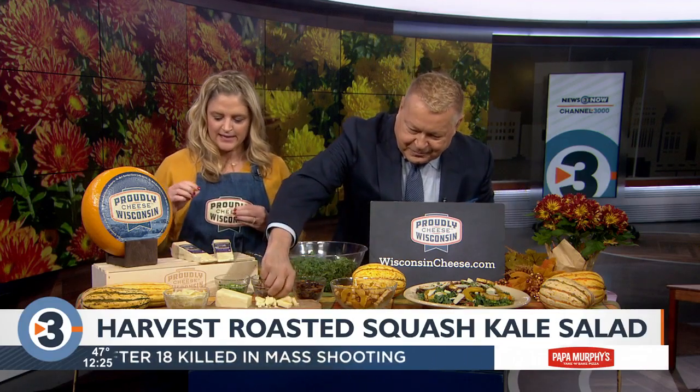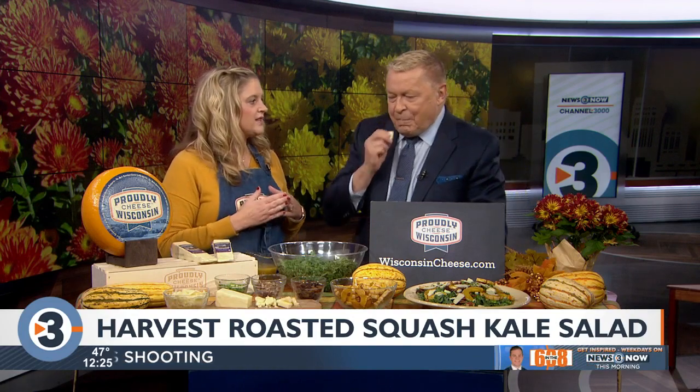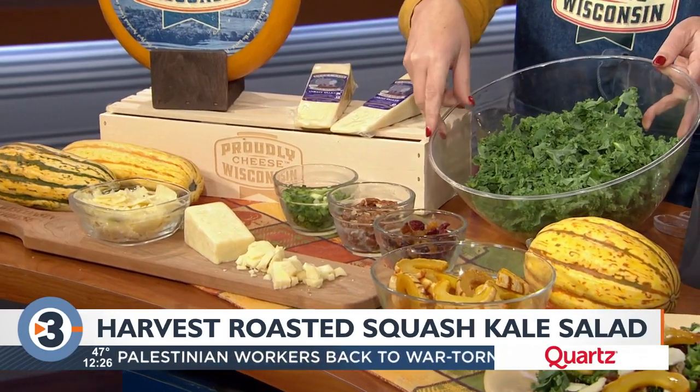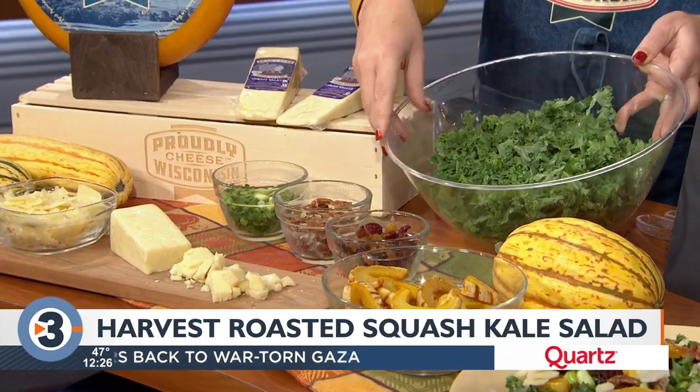I'm going to try it. It is a beautiful bouquet of sandalwood, vanilla, cherry, and cinnamon, all combined in one beautiful cheese. That is really good. So you can see why it won the best cheese in the International Cheese Awards. So that's going to be the star ingredient of our kale salad. So what we have is 9 cups of kale that's been chopped.